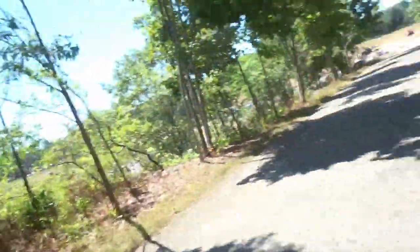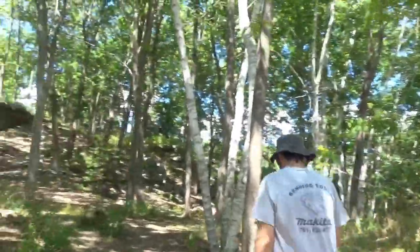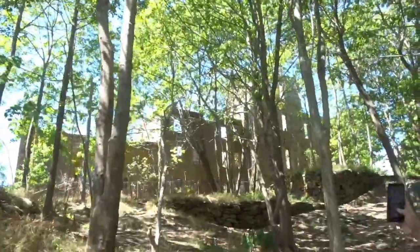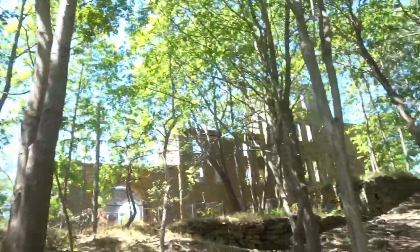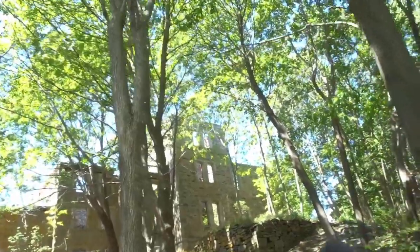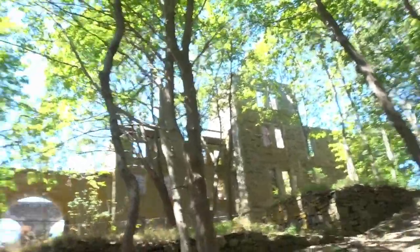So we're at Portland Light, which is really cool. Oh, what is that? There's like a mansion type thing. Oh wow, this is sick. It's just kind of like open. It doesn't look like there's any type of rooms or anything.